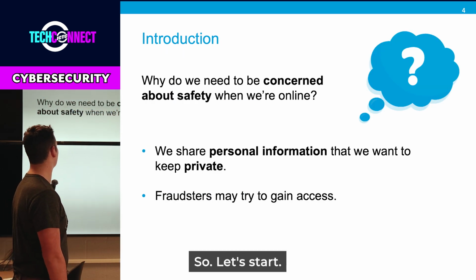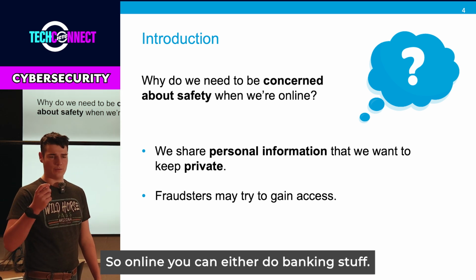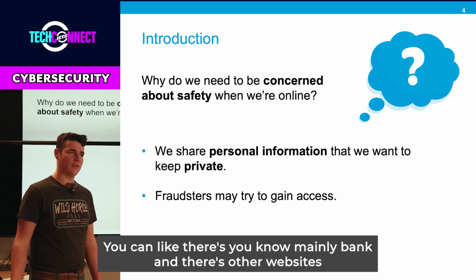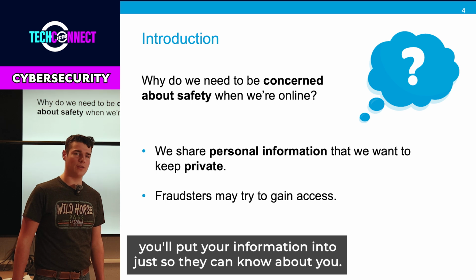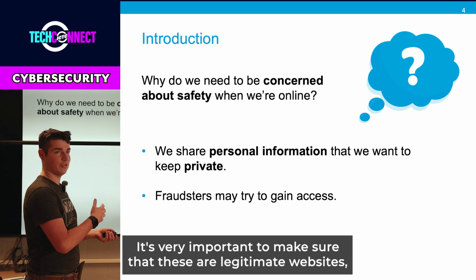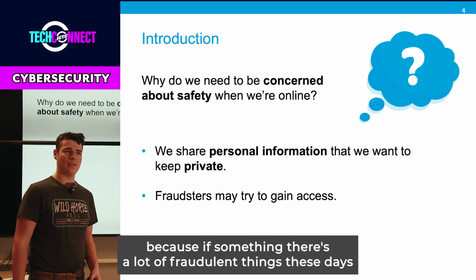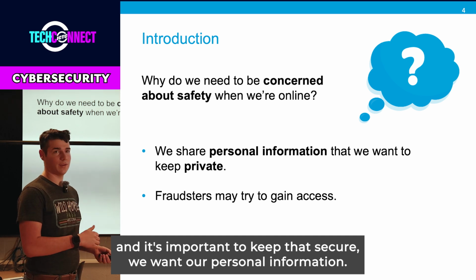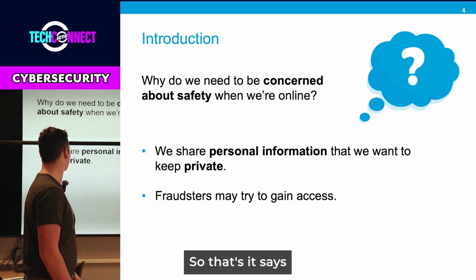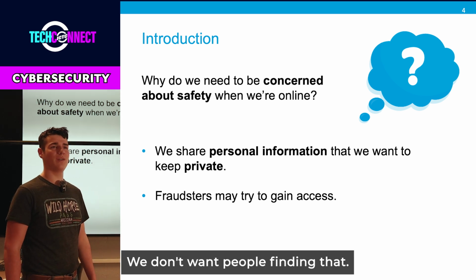So let's start. Why do we need to be concerned about safety when we're online? Online you can do banking, mainly, and there are other websites where you'll put your information in just so they can know about you. It's very important to make sure that these are legitimate websites, because there's a lot of fraudulent things these days, and it's important to keep that secure. We want our personal information to be kept hidden from others. So it says right there, we share personal information that we want to keep private. We don't want people finding that.